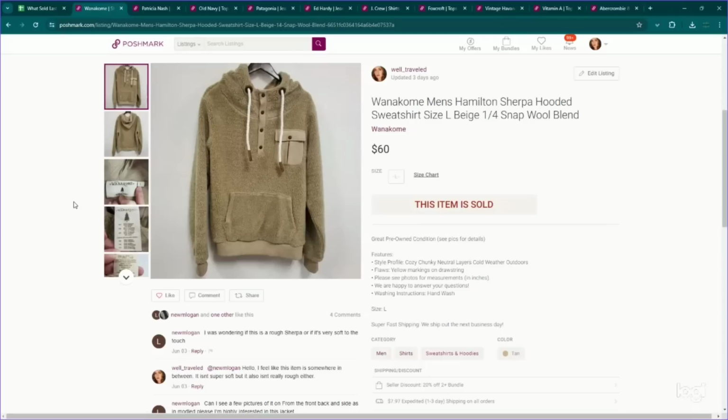This one was called the Hamilton Sherpa hoodie. This one's a men's piece. I listed it originally around $75. It sold pretty quickly, and I accepted an offer of $60 for it, especially because, you know, again, we're in warmer weather. Someone's offering me 60 out of 75. Like, I'm definitely going to take that in the middle of summer.